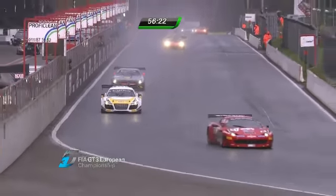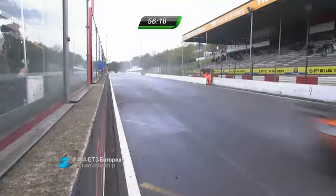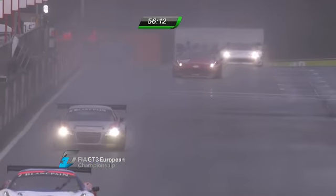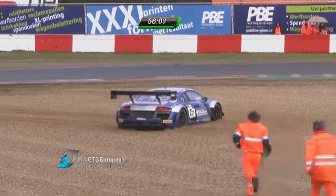He's picked up another half second on that lap to make it just over a second advantage to the second place Audi of Campigno. Yep. Third place then is still Dominic Baumann. It's very murky down there, isn't it, with all the spray? And it has started raining again.